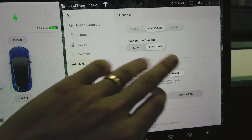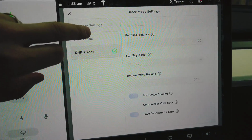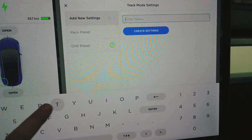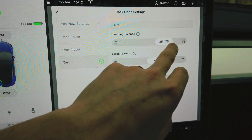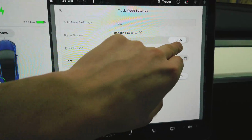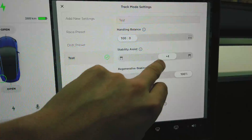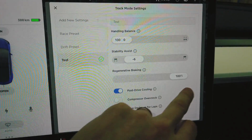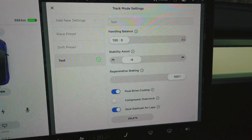Okay, so the way this one works for track mode is you can go now to customize. Once you're in there, you have a couple presets, but you can make a new one if you want as well. If we make a new one, we're just going to call it test. Now that we have our test one made, you can see that we can make this fully front or rear wheel drive and really affect the bias there, or create whatever kind of profile we want. This is super neat. Also with the stability assist here, we can pull this all the way back or give ourselves a little bit of the nanny to help us out. Very cool there. And regen braking, of course, is an optional slider. So this is a really neat setup.